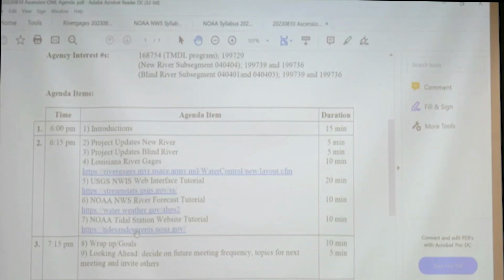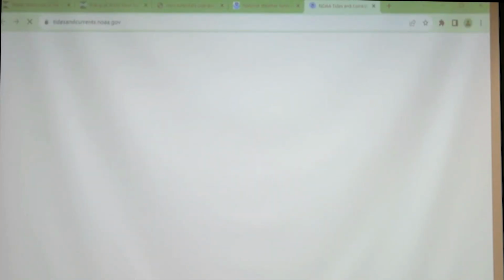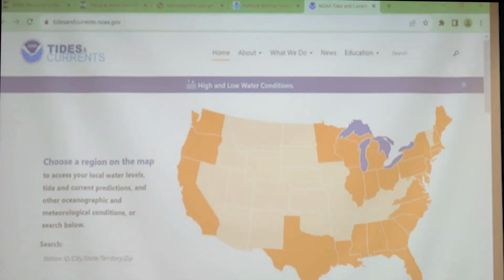So the last one we're going to go through, and we've got about 17 minutes, is the NOAA sites. I love these sites. They're actually pretty. So you rather know it than the USGS? Well, NOAA is the tidal reaches, right? I have to use both. It's sort of a complement to each other. Because USGS, they do have some. But they're both federally funded.